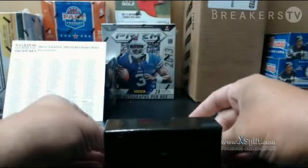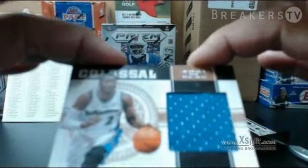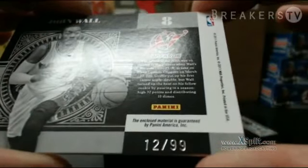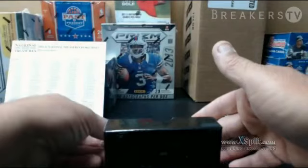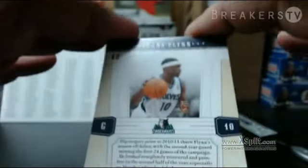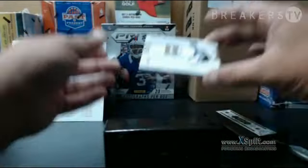Then we have a colossal jersey of John Wall. Nice rookie year. That is number 12 of 99. Next up we have Johnny Flynn. Johnny Flynn. /99. Next up we have Kiki Vandeweghe.